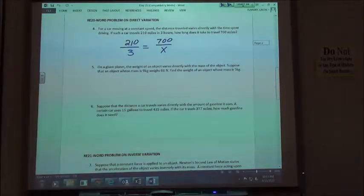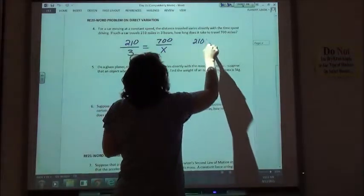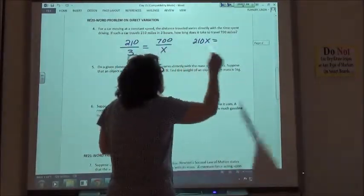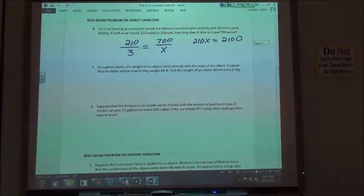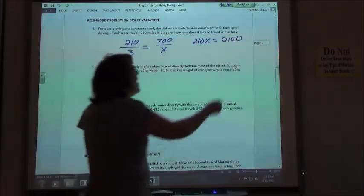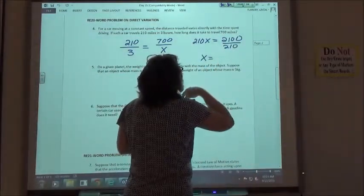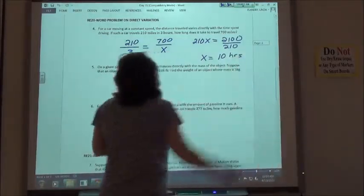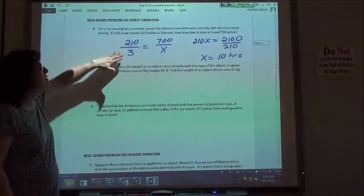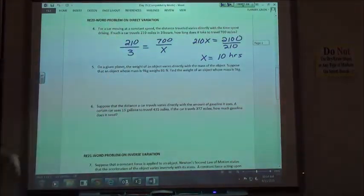And again, we're just going to cross multiply to solve. So 210x is going to equal 3 times 700, which happens to be 2100. And if I divide, I'm going to get 10 hours. So if I go 210 miles in 3 hours, I can go 700 miles in 10 hours. My miles increased, my hours increased.